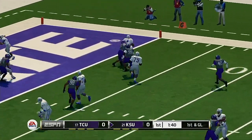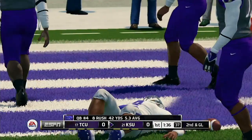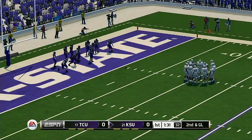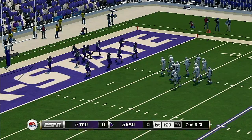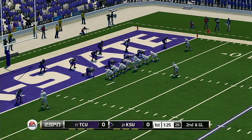He's scrambling. And he's taken down around the 1 yard line. Picks up five on the scramble. From the 1 yard line, second down. Backup quarterback into the game now to call the signals.